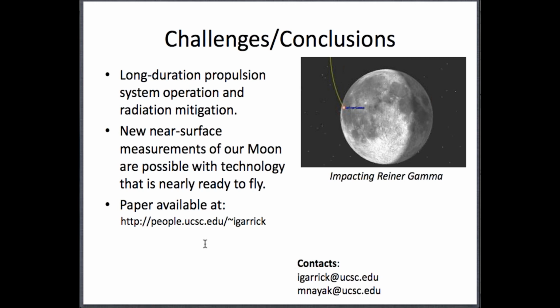But obviously there are multiple challenges. This plasma has to fire for between 1,800 and 2,200 hours to get to the moon. So that's a long time. MIT is doing an aggressive testing campaign right now to see if their system can hold out for that long. So the question is, can we do long-duration propulsion system operation? Then there's radiation mitigation along the way. Obviously, if we're starting at GTO, the radiation mitigation is easier, but it's still a complex problem. However, this technology is nearly ready to fly.